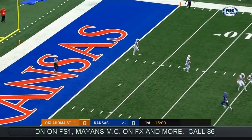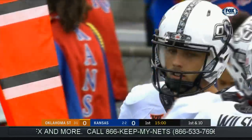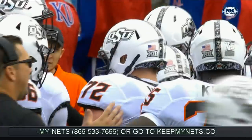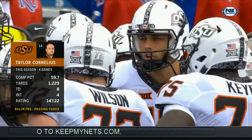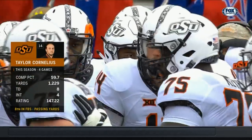Game number 5 of the season is underway. Chuba Hubbard watches the ball fly over his head out of the end zone for a touchback. And Taylor Cornelius from Bushland, Texas, just outside of Amarillo, the 5th-year senior, will lead the offense on the field for the Cowboys, Baldy. And it's his 5th start now at the helm of the Oklahoma State Cowboys.